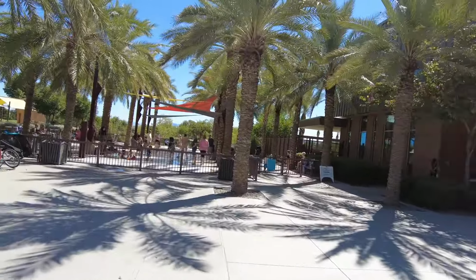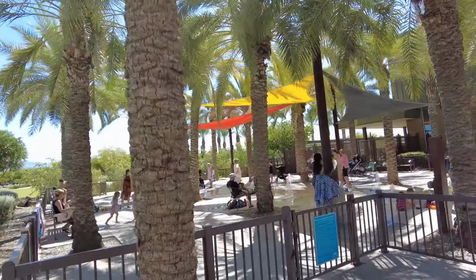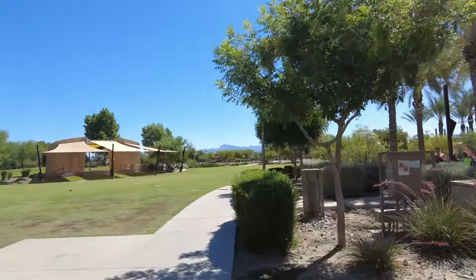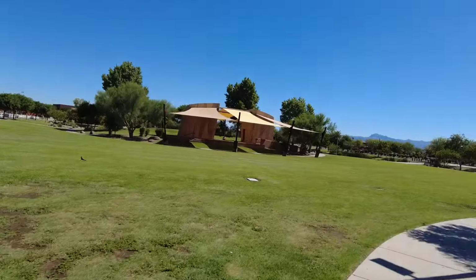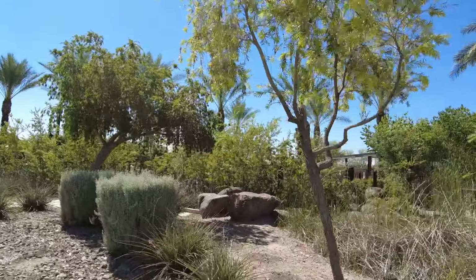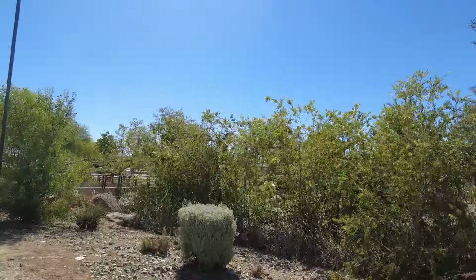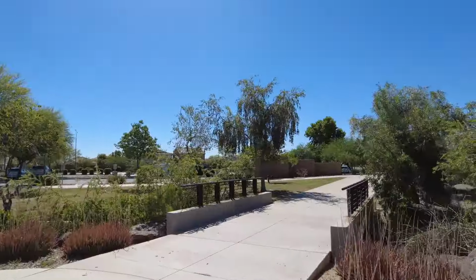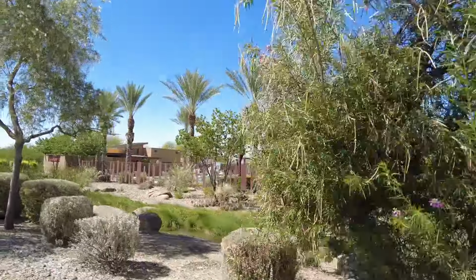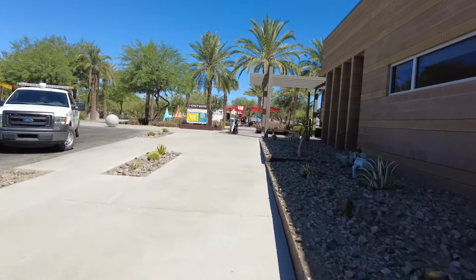Okay, so here we got the splash pad with all the little kids running around having a great time. Over there you can see a shaded area, benches. Landscaping in this community is beautiful, especially in the HOA common areas. And there's a quick peek at the pool. We're going to get a better look at the pool in a sec, but it's really cool because I'm going over a stream right now. Okay, there's the pool. A little bit of a pond. There's a better shot of the pool area. Alright, let's keep going.